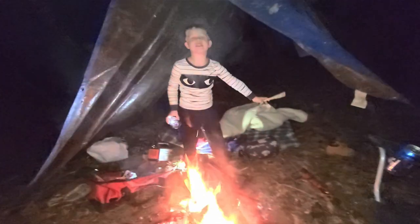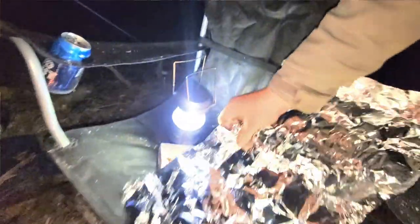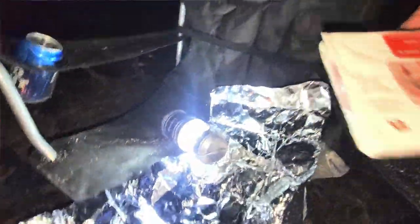Maybe two to three hours, probably two hours of sleep. Not much. But we're gonna make it. We're almost there. I gotta go cut some more firewood up. Alright. Abel brought some foil, so we're gonna cook our sausage in there.